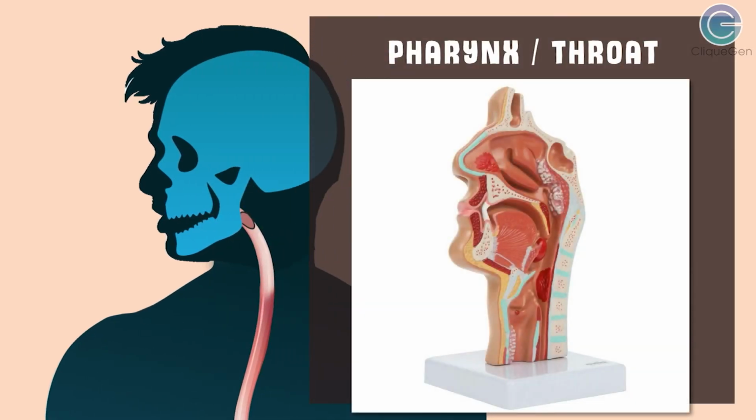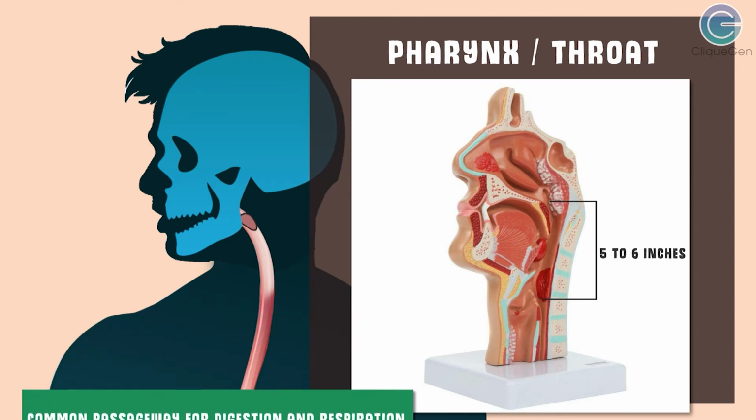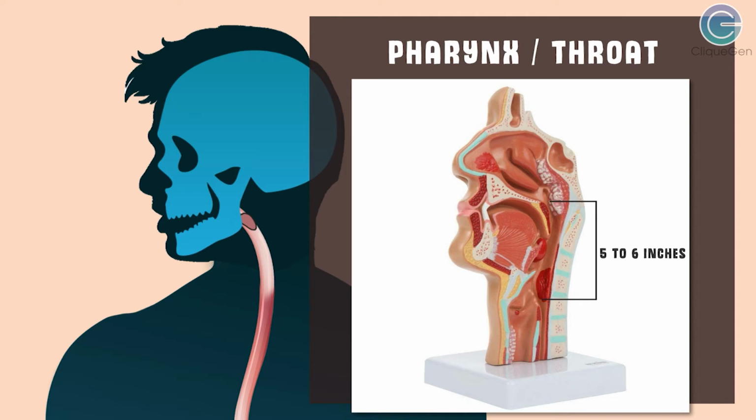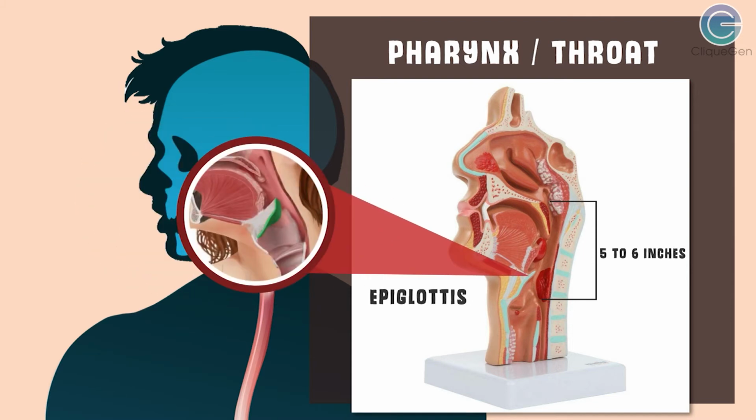The pharynx or throat is located immediately posterior to the mouth. It is about 5 to 6 inches long. The pharynx is the common passageway for digestion and respiration. However, breathing and swallowing do not happen at the same time. During the swallowing, the sphincter muscle relaxes and raises the epiglottis to cover the opening of the trachea, so food finds its right way and the passing of air temporarily stops. The epiglottis prevents the bolus from entering the trachea.